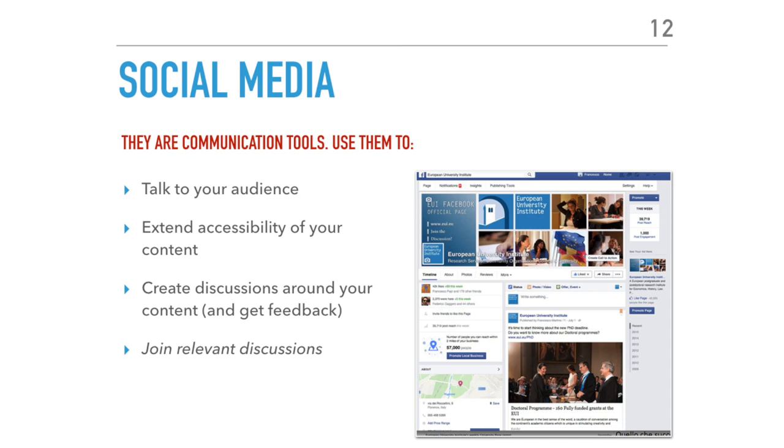You can use them to extend the accessibility of content that is somewhere else. If you have a blog, you can have, I don't know, a Facebook page or a Twitter channel where regularly, every Monday morning, you link and with a sentence announce your latest post. And this would work. Social media would positively and effectively support your communication on the blog.